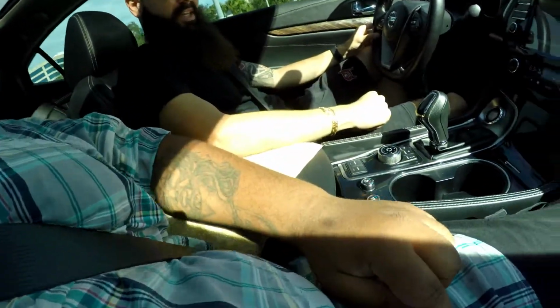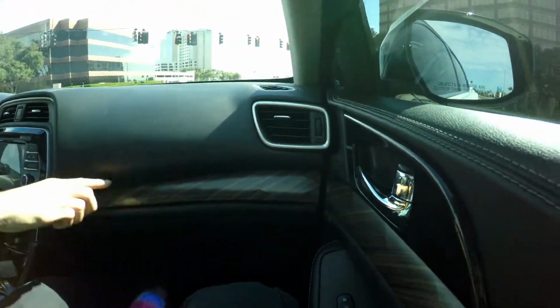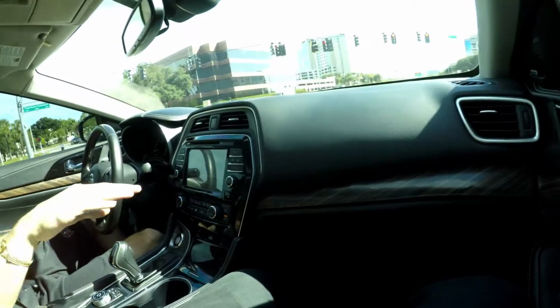Got heated, cool seats, everything. Heated, cool seats. Does this car have any, because it's the Platinum Edition, does it have any ambient lighting at night? Yes, it does. There's one that runs right across this dashboard. It runs all the way through the wood to the other side of the steering wheel, so you see a little accent lighting at night.